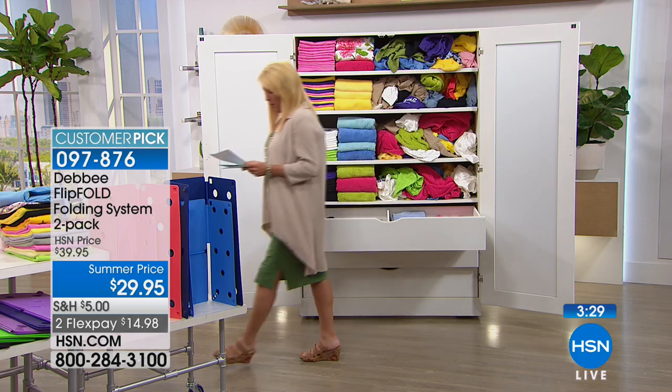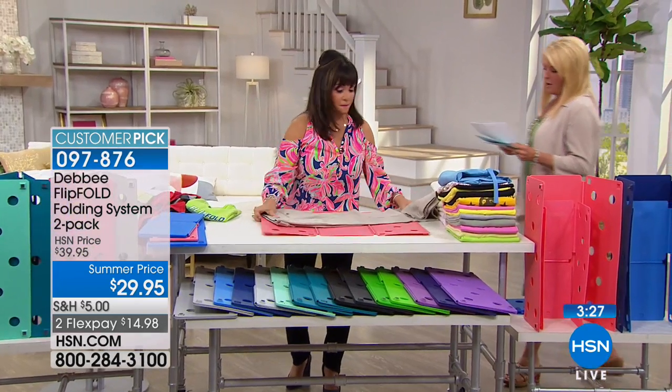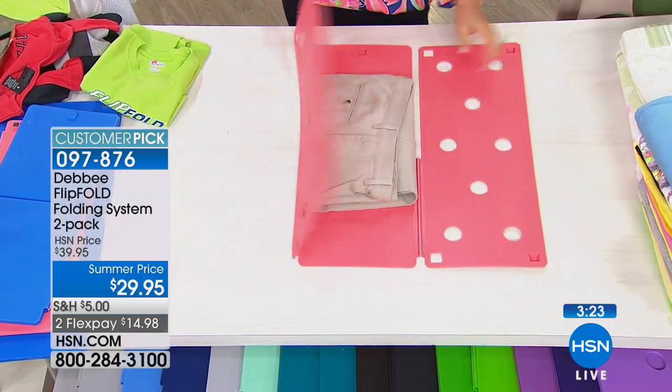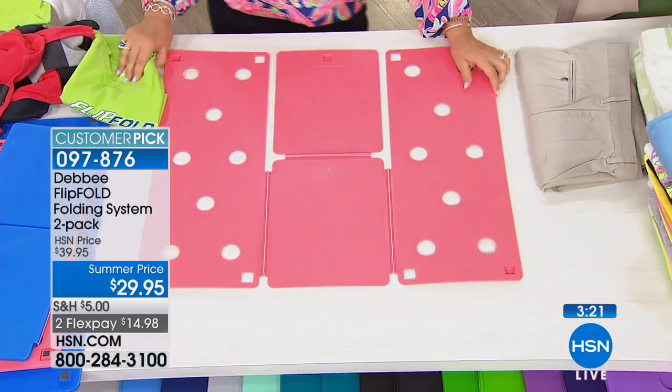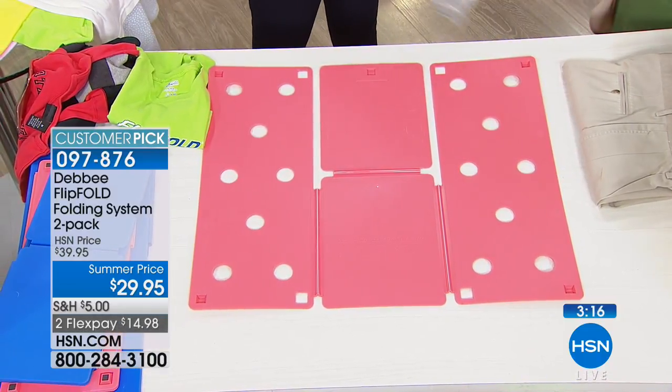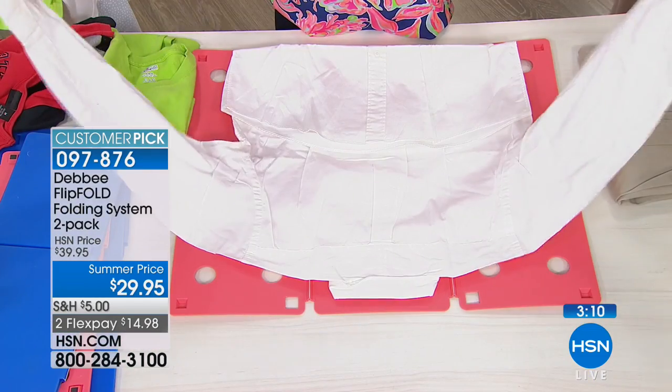So Debbie, while you flip and fold, Beach Girl in South Carolina said, I don't know how I got through life without this handy gadget. It's fun to use as well. Isn't that funny when they say it's fun? It makes folding fun. Like we were talking about ironing last hour with Panasonic, and people reviewed it saying, I actually really like to iron now because I don't have a dumb cord to fight with and it's so much easier. It's the same with flip fold. People go, I actually like to fold.